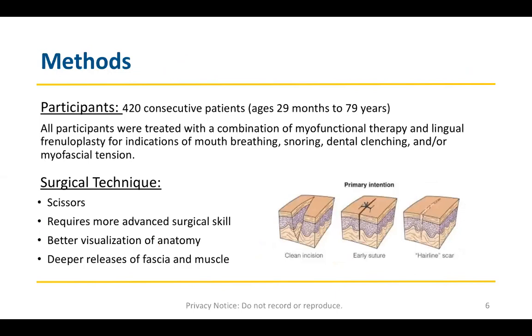In this study, 420 patients ages 29 months to 79 years were treated with a combination of myofunctional therapy and lingual frenuloplasty for indications of mouth breathing, snoring, dental clenching, and or myofascial tension. All frenuloplasty procedures, or tongue tie procedures, were performed by a single surgeon, Dr. Sarush Zaghi, using scissors and suture technique. Safety and efficacy was assessed 2 months post-operatively by means of patient-reported outcome measures.